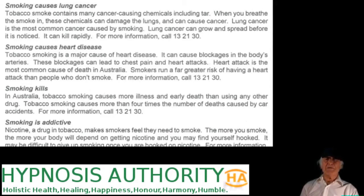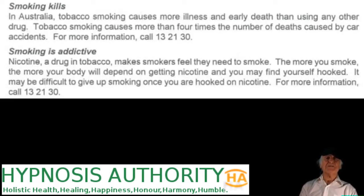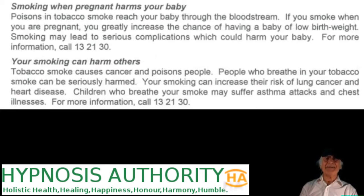We know that tobacco smoke contains many cancer-causing chemicals, including tar. When you breathe the smoke in, these chemicals can damage the lungs, seriously damage the lungs, and can cause cancer. Now, lung cancer is the most common cancer caused by smoking. It causes other cancers, but it's the most common. And lung cancer can grow and spread before it is noticed. Did you hear? Lung cancer can grow and spread before it's noticed. It can kill rapidly. So hopefully when you listen to this and watch this video, it may help you to understand what these lung cancer chemicals do to you. It can kill rapidly. That's the cancer side.